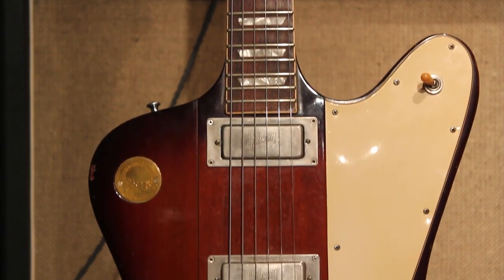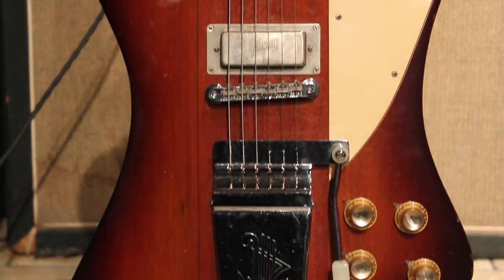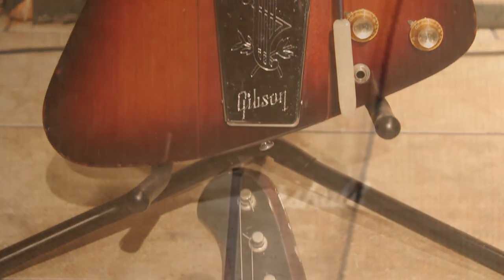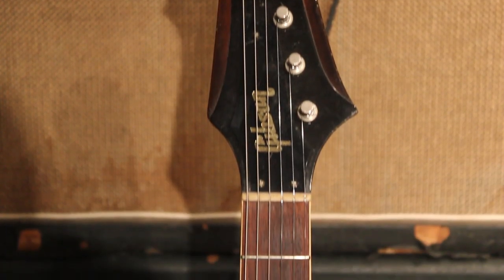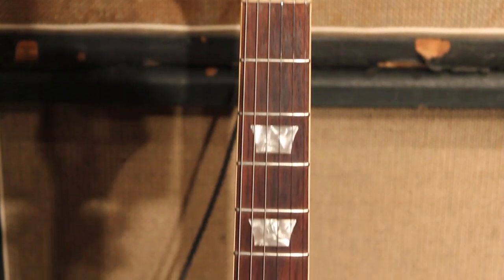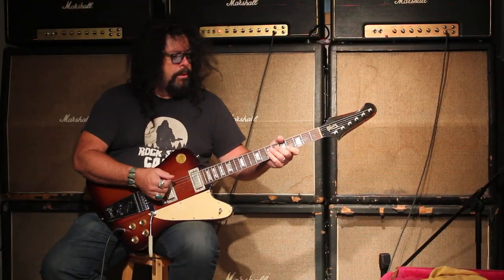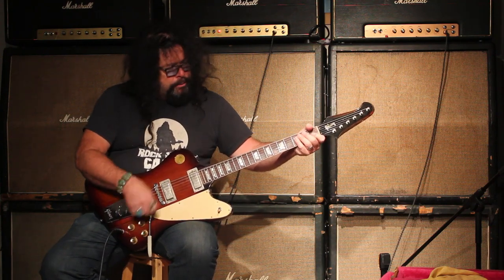It also has the impression of Gibson on the pickups, which was something that they did in '72. So this particular guitar is pretty cool. It's the first of the reissue out of the '60s, like the reverse Firebirds that they initially made in '63 and onward. And it's made in the image of a Firebird 5, and for all intents and purposes, that's what it is. I'll give you a little sound bite here on this baby.